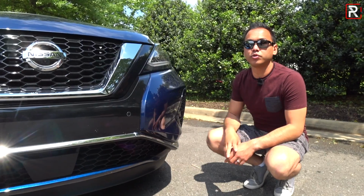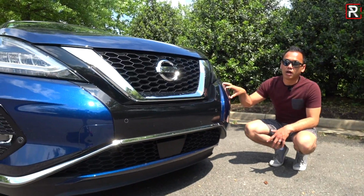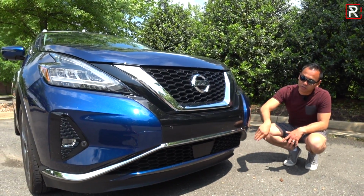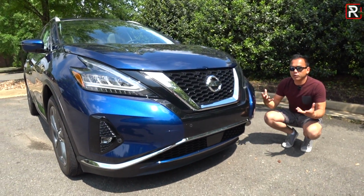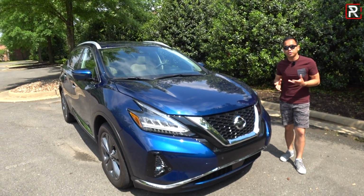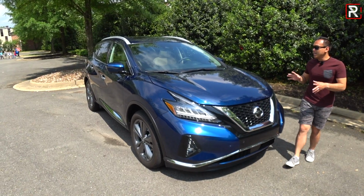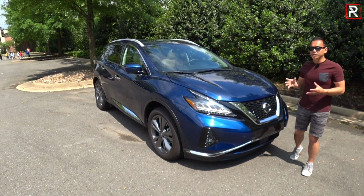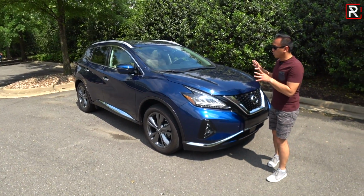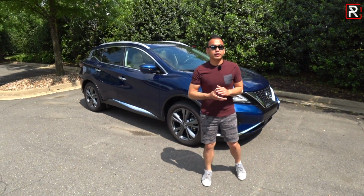It looks kind of similar to the same kind of refresh that they put on the Maxima. This deep blue color on this particular one also looks really nice. There's some chrome trim here and there. And really what the Murano is missing is a sport package. I would like to see them offer an SR version to make this thing look a little bit more youthful, maybe a little bit more masculine. As it sits now, it still looks a little bloated to me. I'm not the biggest fan of the looks, but the refreshed model does look better than the pre-refreshed models, and I also like it in this blue color.